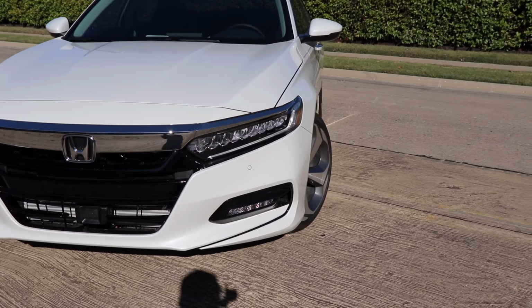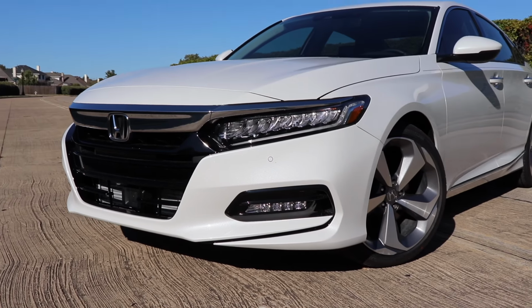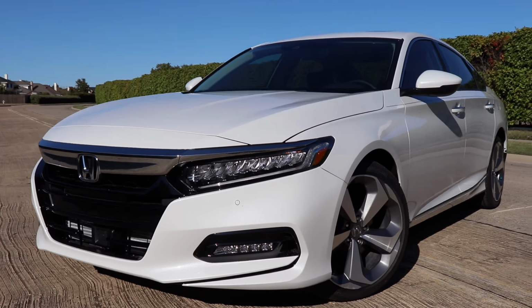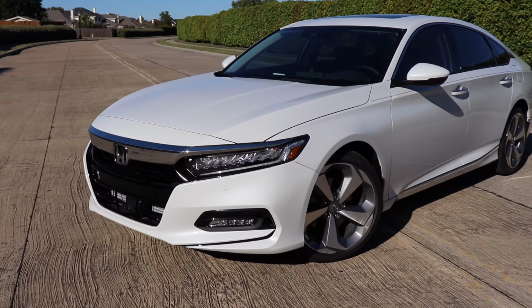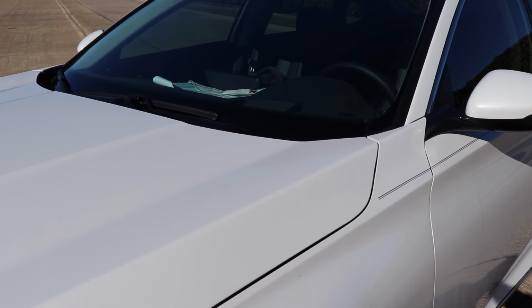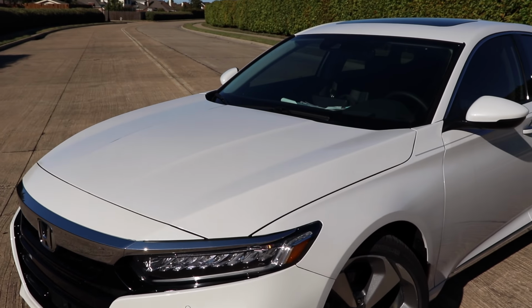The front end of this Accord is super low. So if I go ahead and kind of kneel down, this is about right there, and it is a super low front end. That is one of the most drastic changes here. And I still think it looks pretty good. There's been some controversy of the back of it, but this color is the platinum white, and it has some metallic flake in it. I think it looks pretty nice. It's got some sparkle to it, especially in this daylight, the sunshine, it really stands out.